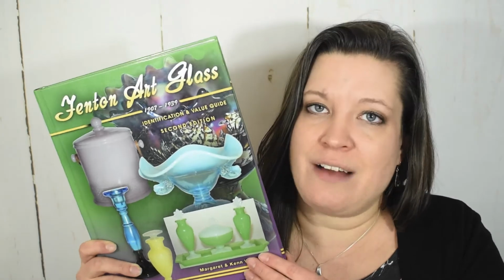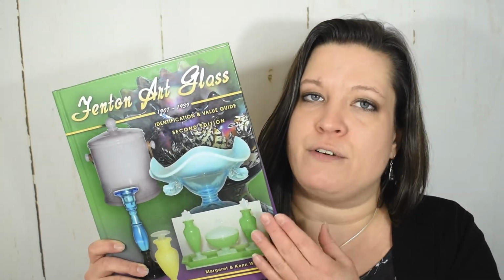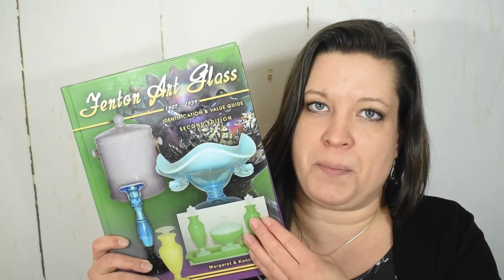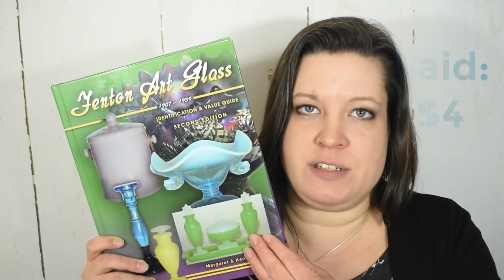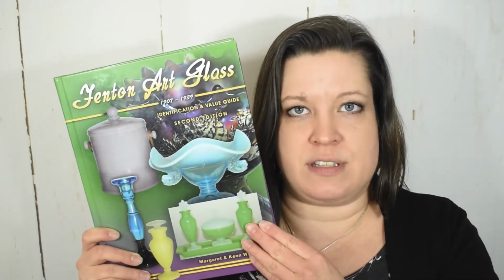Because the former owner of all these items was a glass collector, I had to check out the library. The first book I decided to get was this Fenton art glass book. This is the second edition from the early 2000s, and it's got some pretty good pictures. I have quite a few depression glass and kitchen glassware books, but I don't have any for Fenton or this early glassware. Even though this was $4, I knew that was still a reasonable deal, and I really did want a good reference guide, so I made sure to check this out to see if it fit the bill.